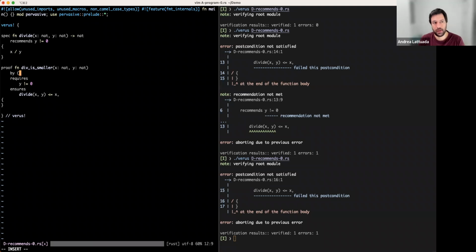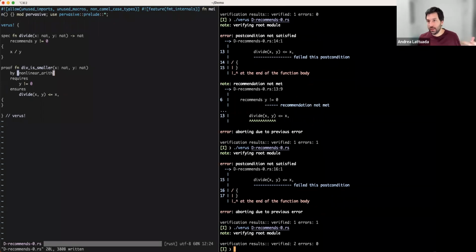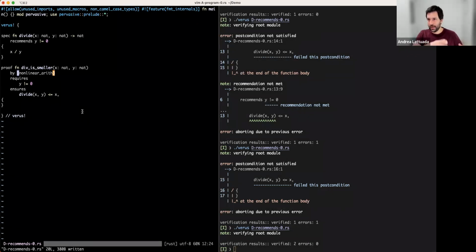What I want to show you here is the fact that we can say something like, well, not that, that's not the right one. Nonlinear arith, telling Verus that for this function, in fact, we want to invoke the solver with nonlinear arithmetic enabled. And again, we're getting back to a slide we had a little bit ago about solvers tailored to the systems problem that we're going to encounter. So this is one example of that.